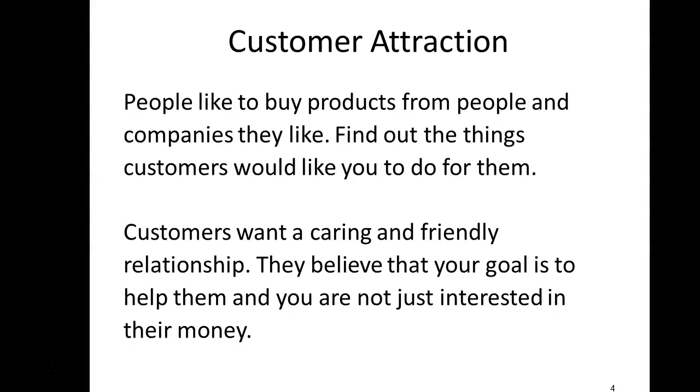Now we're going into customer attraction. How do you attract these customers? A lot of businesses now are going online to attract all manner of customers and giving them a sense of we're in this together.